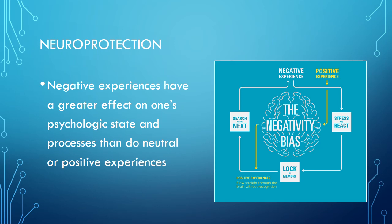It's important to keep in mind that for preterm infants, negative experiences have a greater effect on their psychologic state and processes than do neutral or positive experiences. So any negative feedback that they get in the NICU, those are the experiences that really stick with them and turn into negative outcomes.